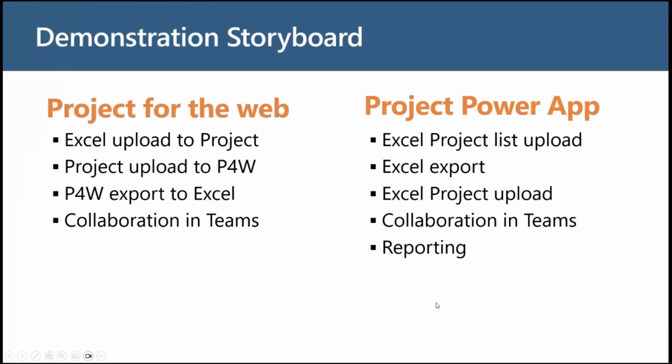So this is what we're going to go through today. I'm going to start in Project for Web. I'm going to show you how you can use the project you're managing in Excel and bring that into Project for the Web, and then collaborate with that in Teams. I'll show you different upload options and export options. Then I'll show you collaboration.